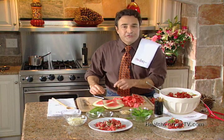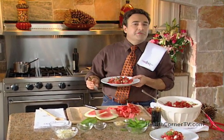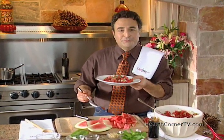You have a fresh, light, heart-healthy Mediterranean treat. Try it instead of coleslaw at your next cookout. For the complete recipe, check out our website.